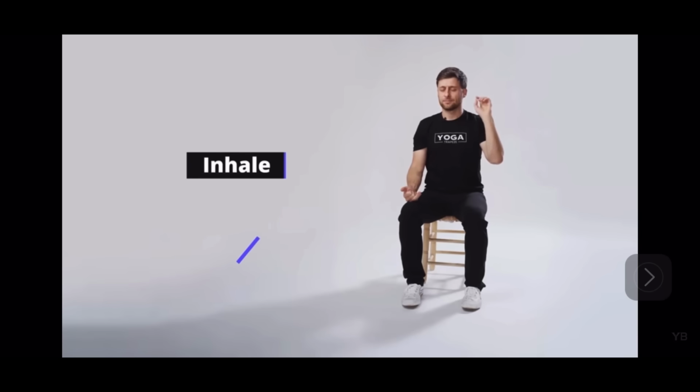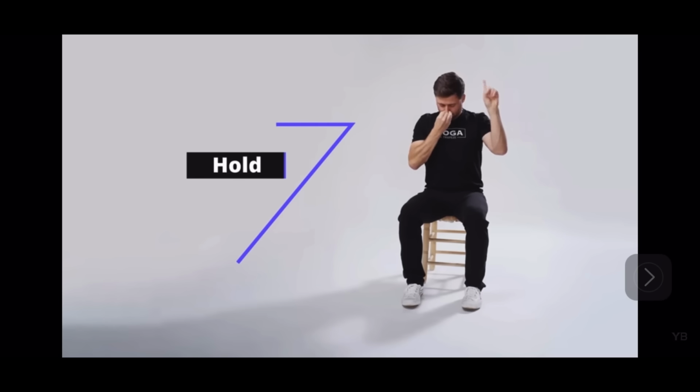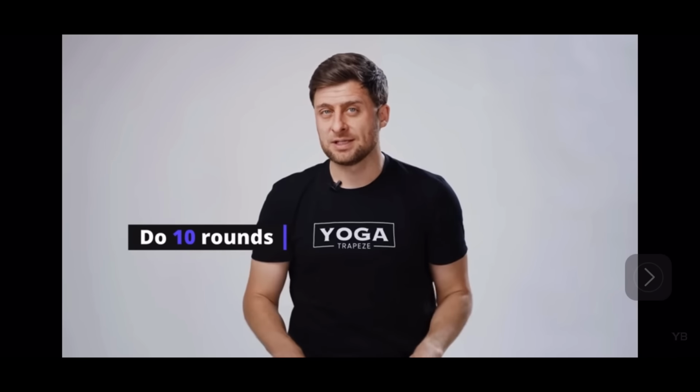I'll show you one more time, but without talking. So that's triangle breathing. It's 4 on the way up. Lock and hold, Jalandhara Bandha, the chin lock, for 4, and then exhale for 4. I'd encourage you to do 10 rounds and see how you feel.